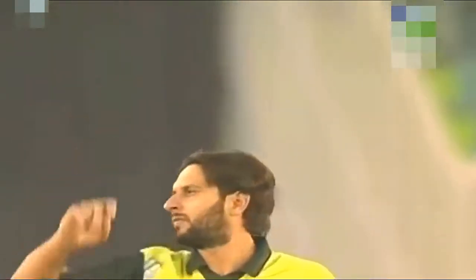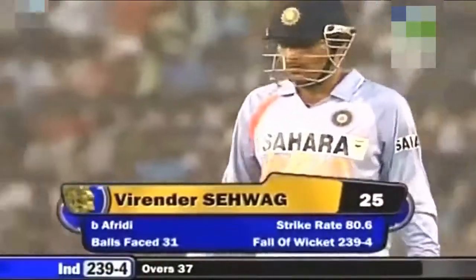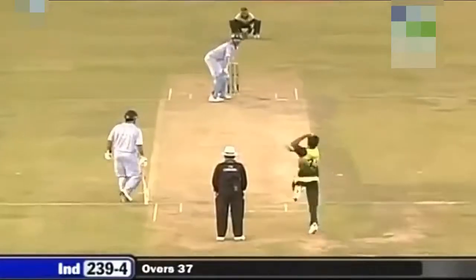This is the line of attack. Generally, we've been looking to bowl a lot more. It slides on, it slides in. He gave too much width early on. And so often when the batsman misses, Sreesanth generally hits when he's bowling well. So Sehwag gone for 25 and it's 239 for 4.